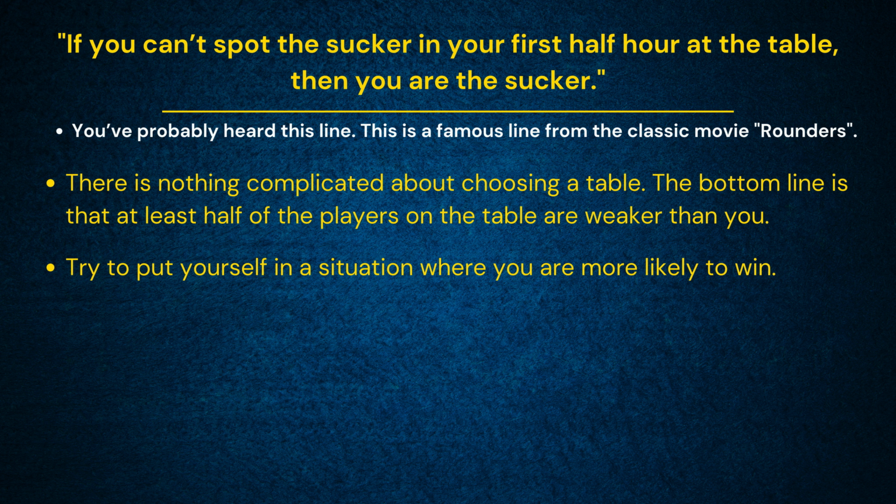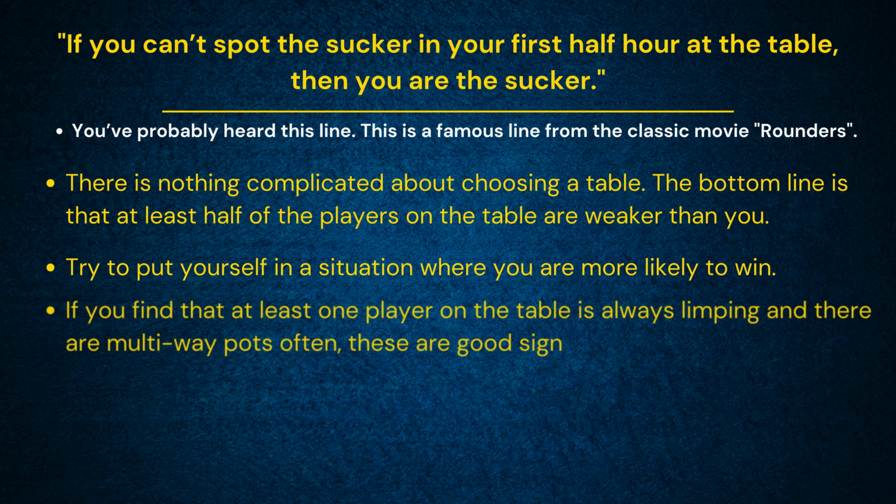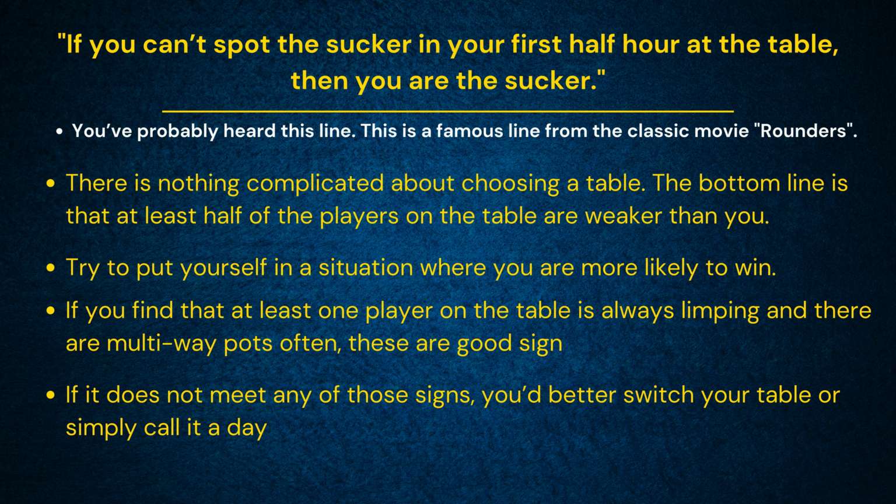But how would you know whether you are in the right poker game? If you find that at least one player on the table is always limping and there are multi-way pots often, these are good signs. In addition, re-raising happens either too rarely or too frequently. If you find at least 2 points we mentioned above in the game you are in, you are more likely going to win some money. If it does not meet any of those signs, you'd better switch your table or simply call it a day, unless you are there to test a new trick or strategy you learned.